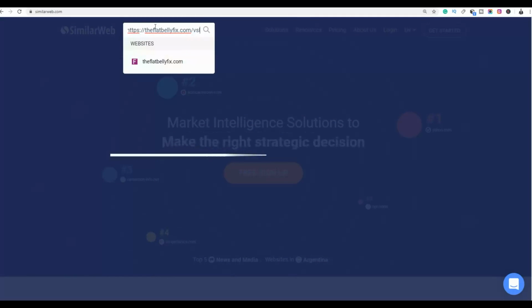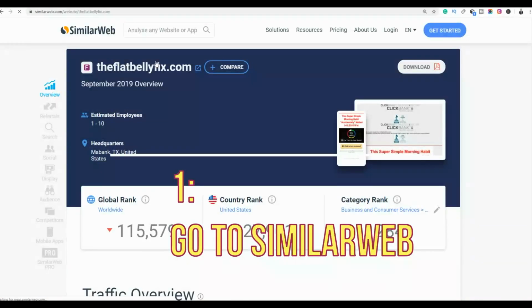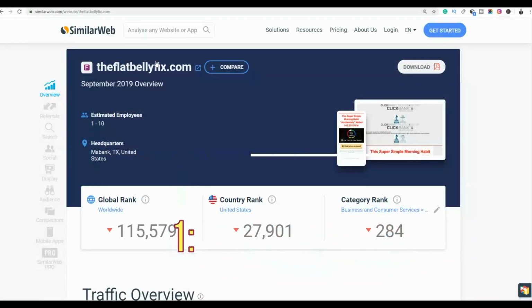We're just going to delete this. We're going to leave only the flatbellyfix.com. We're going to click on the flatbellyfix.com. So we want to see how much traffic this website is getting and where this traffic is coming from.